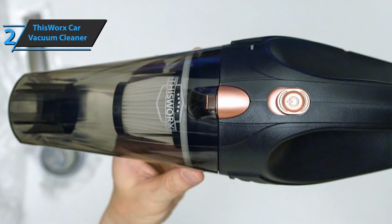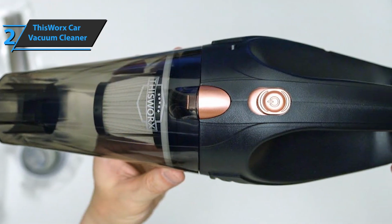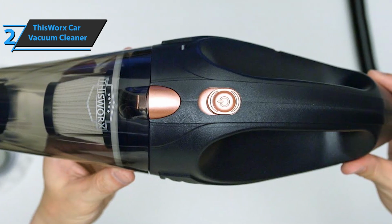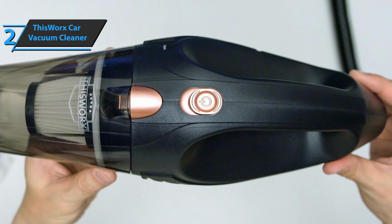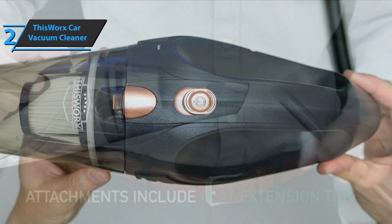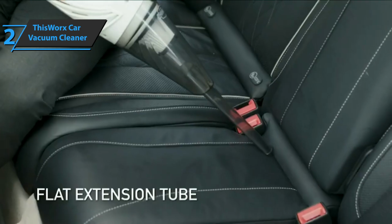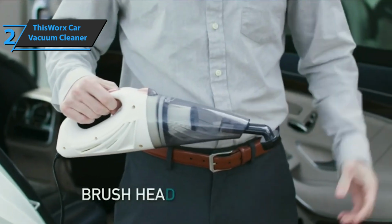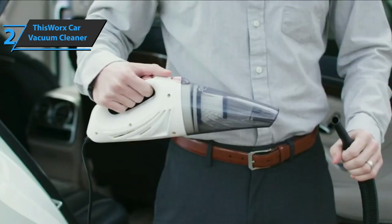Users love this small device because of its convenience. ThisWorx Car Vacuum Cleaner includes 3 different accessories in the box: a brush nozzle, an extendable head, and a flathead. As for the shortcomings, users are almost completely satisfied with this car vacuum cleaner and point out that there are no objective shortcomings that need to be mentioned.